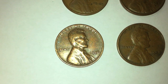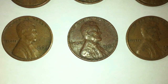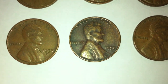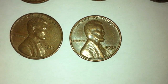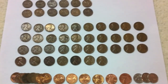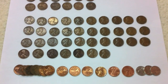The last 7, we had a 1956, a 1957, a second 1957 that's in a little bit of rough shape, a 1957D, a 1958, a second from 1958, and then lastly a third from 1958. So 37 wheat pennies in total. Hopefully you guys made it through that. Again, really nice find. Happy to get as many King George pennies and American wheat cents as we can in these last couple of boxes.